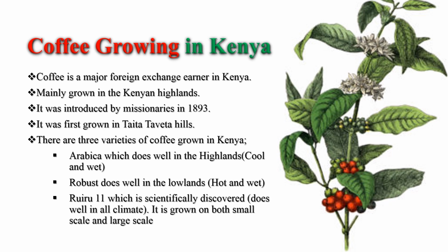There are three varieties of coffee grown in Kenya. One, we have Arabica, which does well in the Kenyan highlands, and the highlands are cool and wet. Number two, we have Robusta, which does well in the lowlands, and we should remember that the lowlands are hot and wet. And finally, we have Ruiru 11, which is scientifically developed and does well in all climates. It is grown on both small scale and large scale.